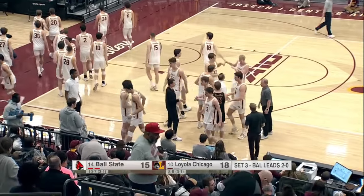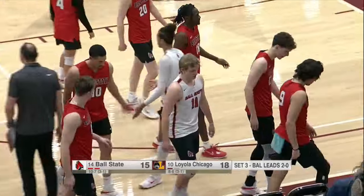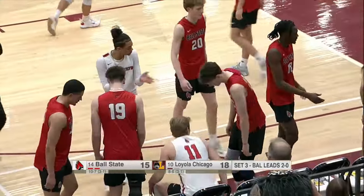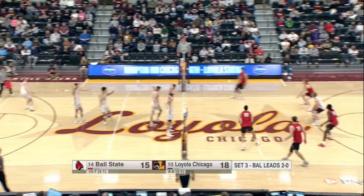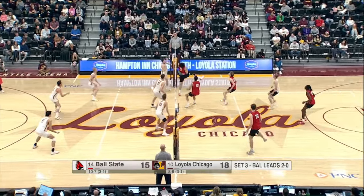timeout. So you see another swing there for Ball State trying to take the ball down the edge, down the line. Ball State's only road win of the season so far. This would be just their second. Montclair serves out of the timeout.